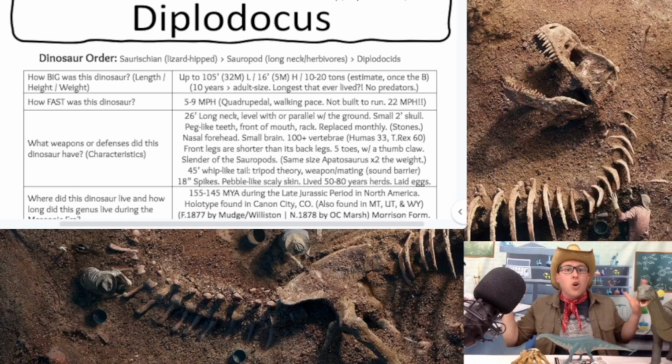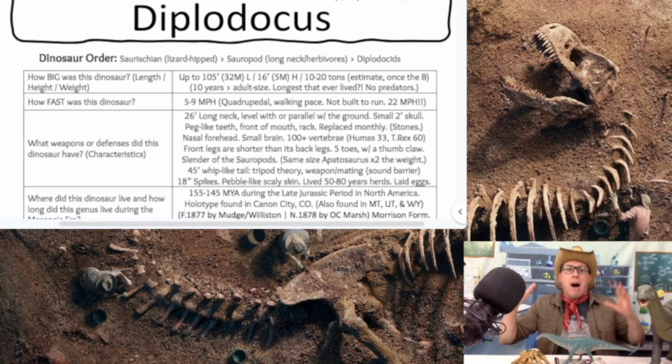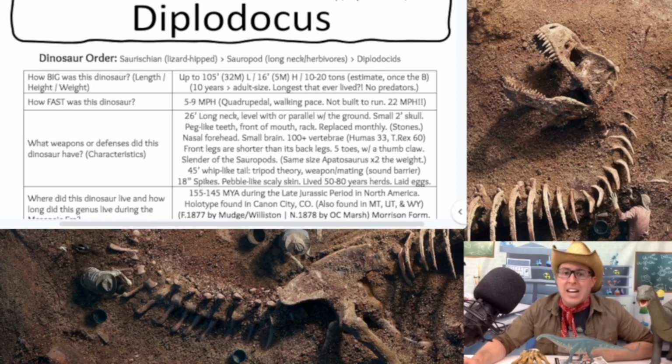Maybe they were using it as a weapon. They can whip it against some of those theropods, those meat-eating dinosaurs. Maybe they're using it for mating, or maybe telling each other apart between their friends and family. They also believe that it might have even broke the sound barrier. So the whip whip of the tail might have broke the sound barrier and made a huge noise, you guys, that maybe they could have used for mating or talking to each other within their herd. So that 45-foot whip-like tail totally sets the Diplodocus away from those other sauropod dinosaurs.